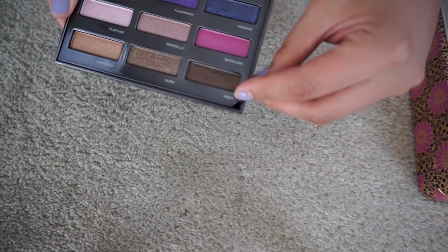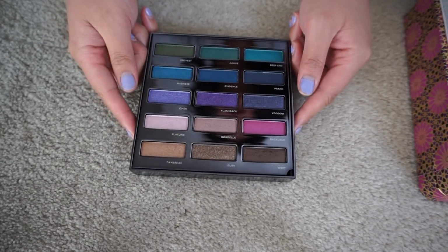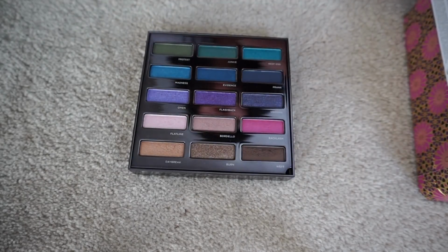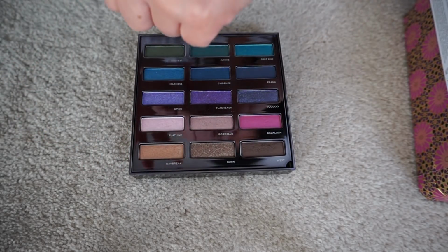And this one, I believe, also pops out. You see this little ledge? You might need something to pry it out, and you can use the bottom as a jewelry box. And these are actually really, really good compared to the full spectrum with all the rainbows. The pigmentation is very, very good, and the quality is probably on par with most other Urban Decay shadows.